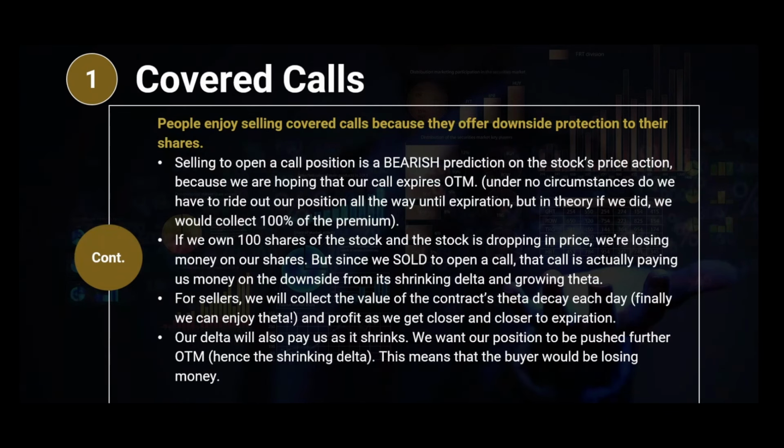At the same time, anytime that you sell to open a call or a put, anytime that you're a seller, period, the reward for selling options is theta decay. You get paid in theta. So no longer is your theta a negative sign. Every single day that passes, because time is passing, you are going to get paid in theta decay. Yet another reason why I'm trying to evangelize people on selling options: it's one thing when you're fighting a $400 theta, but it's another thing when you're getting paid a $400 theta. It feels really good. So for sellers, we'll collect the value of the contract's theta decay each day, right? And actually, we're going to profit as we get closer and closer to expiration.